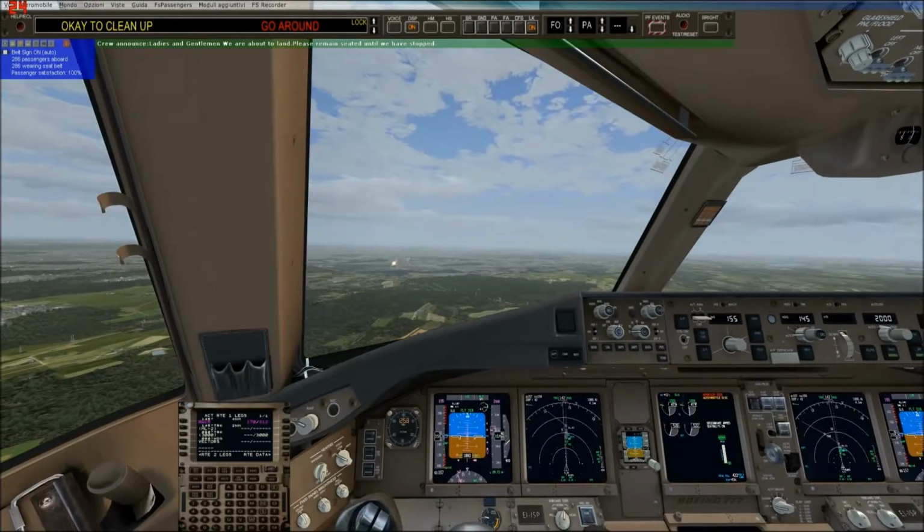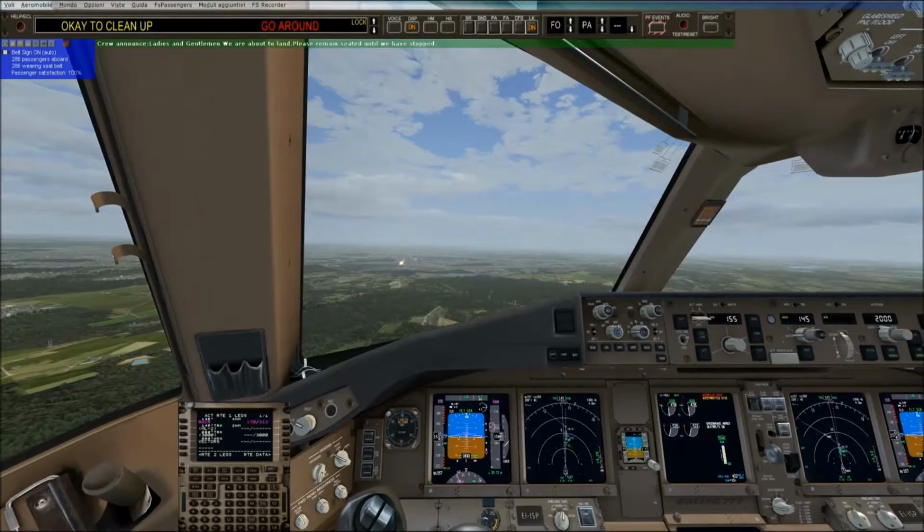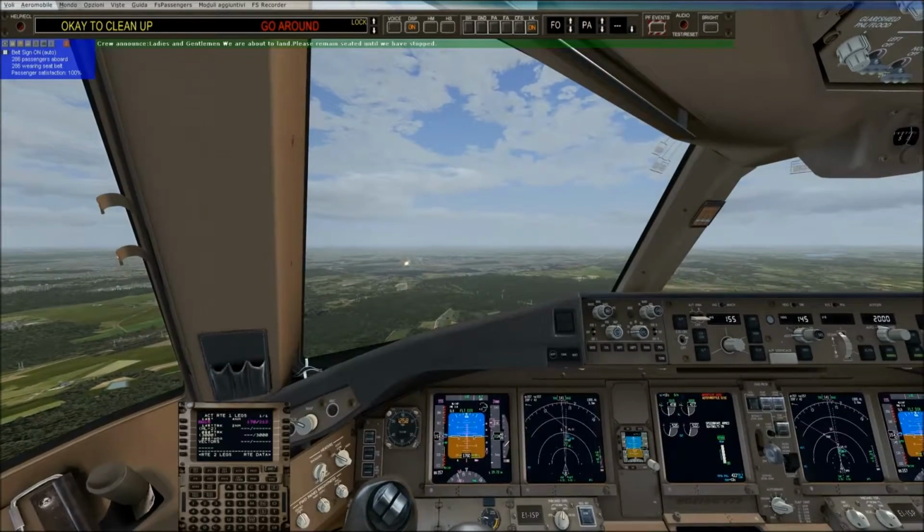Ladies and gentlemen, we are about to land. Please remain seated until we have stopped.